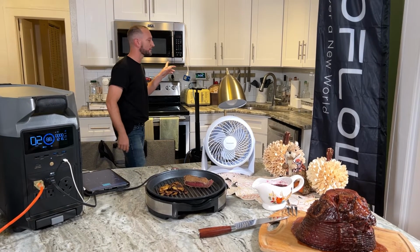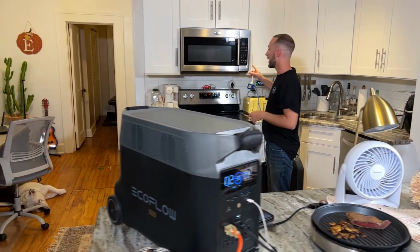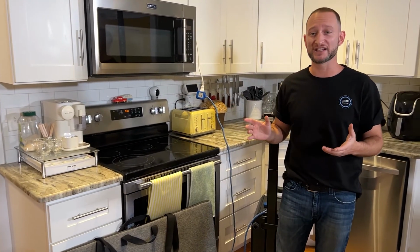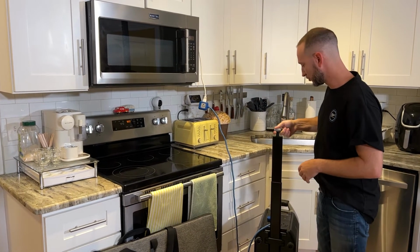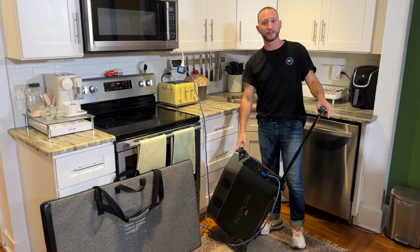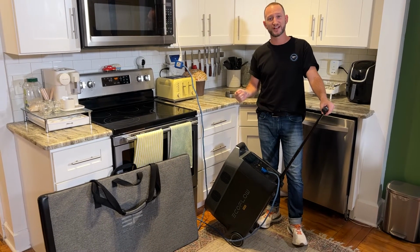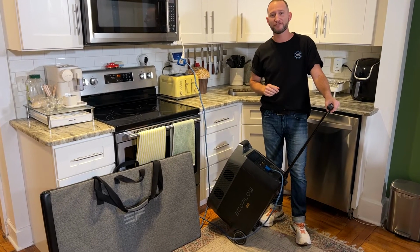But what I've got right here, if we want to walk around, I want to show you, now we've got the hot plate running, and an even higher wattage appliance is my microwave. This is a full-size microwave. I've got in here some green beans. I've got it connected to my Delta Pro, which I wanted to show you. It does have wheels, roughly about 100 pounds, but it's nice to know that this is true portability. And I don't know if you can hear that steak starting to sizzle. Just like that, we're starting to have some hot food. So cold food in the refrigerator, hot food on our hot plate.